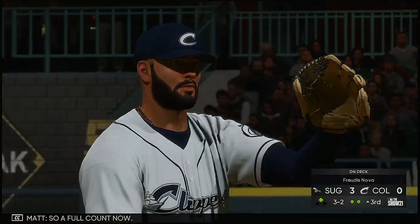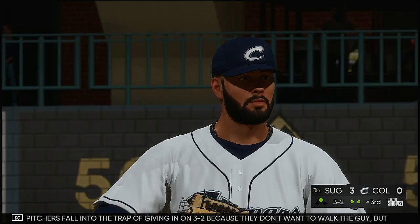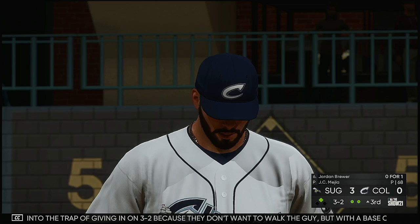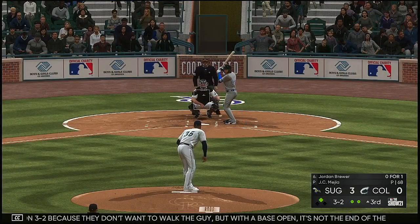So a full count now. Some pitchers fall into the trap of giving in on 3-2 because they don't want to walk the guy. But with the base open, it's not the end of the world if you do. You still need to make a quality pitch.